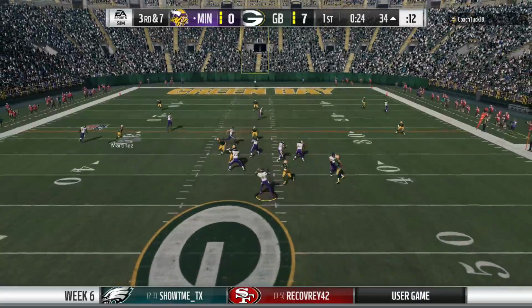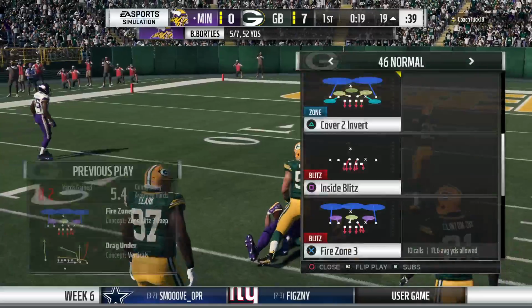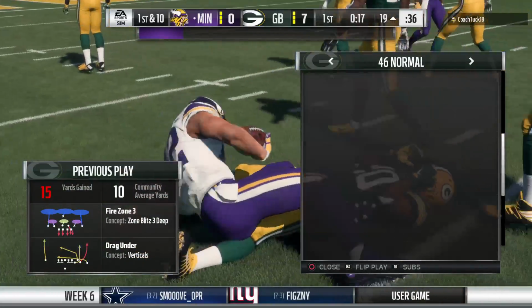Throwing his Bortles on third down. And he's got Kyle Rudolph. 15 yards through the air and a first down.